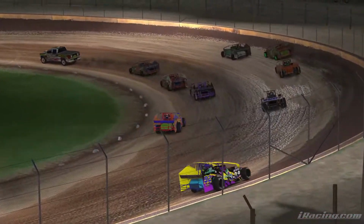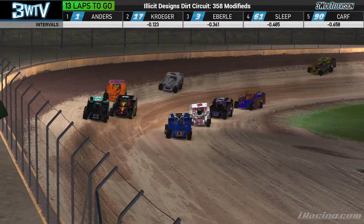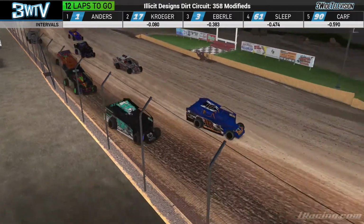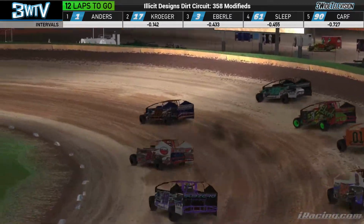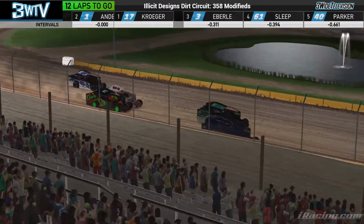So, heat number 2 here about to kick off. Green flag about to be in the air. Looks like we got live timing and scoring sorted out for this one. And it is Anders right there in the blue machine. Great start using that inside line.